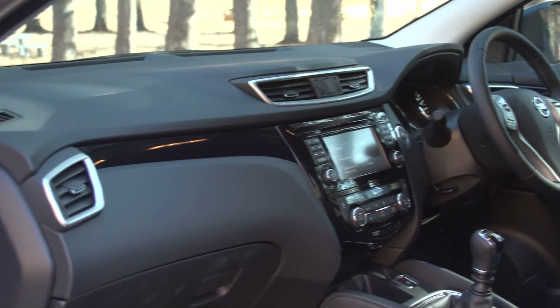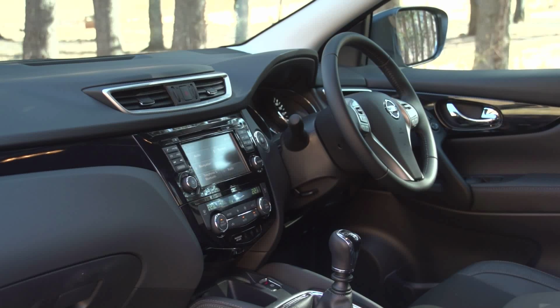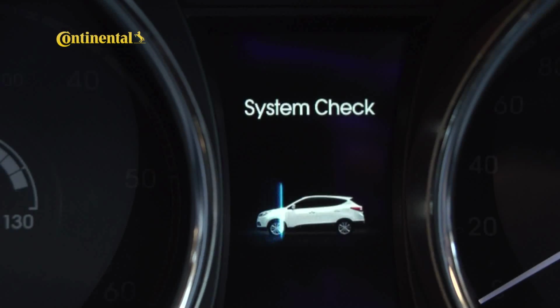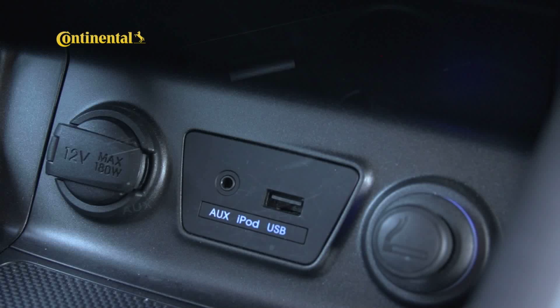If you had to compile a shopping list, the Nissan would be the winner because of its slightly more generous amount of standard stuff, but it's not major. Both have keyless operation, a multifunction steering wheel, climate control, electric windows and mirrors, automatic headlights. The list of common standard spec goes on.